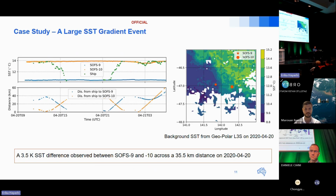In this case study, I'm using SOFS 9 and 10. The location of those two moorings is here. The average distance between them is 35 kilometers. And here is the time series of 21 hours on April 20th, 2020. This is the SOFS 10 SST time series, this is SOFS 9, and the green is ship SST.